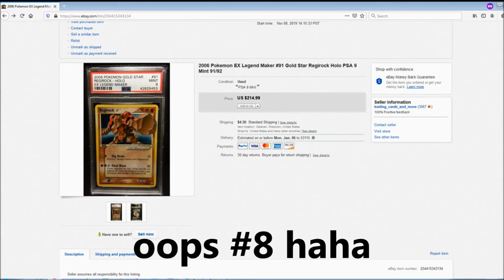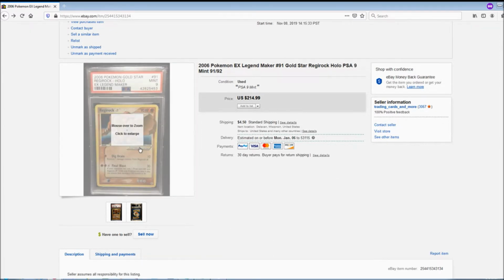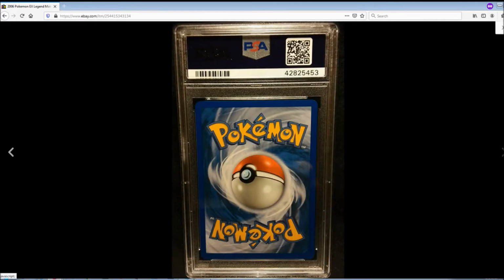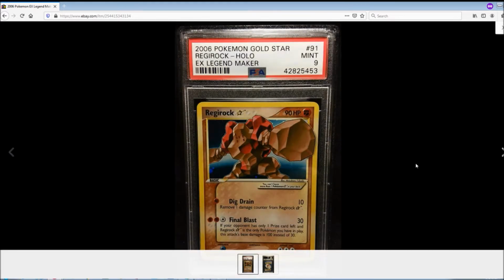Okay, the number 8 spot goes to a 2006 EX Legend Maker Regirock Gold Star card, guys. I bought this card by itself ungraded. I believe I paid around $150 for it. Looking at the back and everything, it looked pretty darn mint. I was hoping to get a 10 out of it, but it only came back a 9.